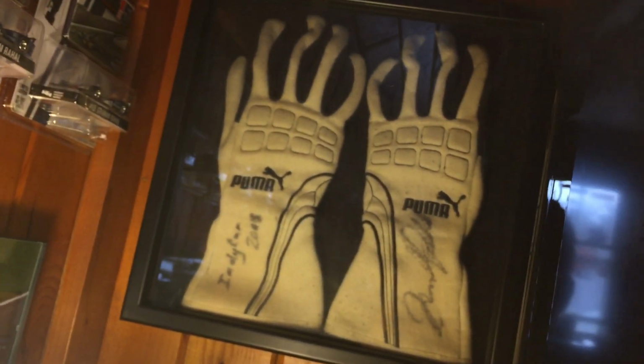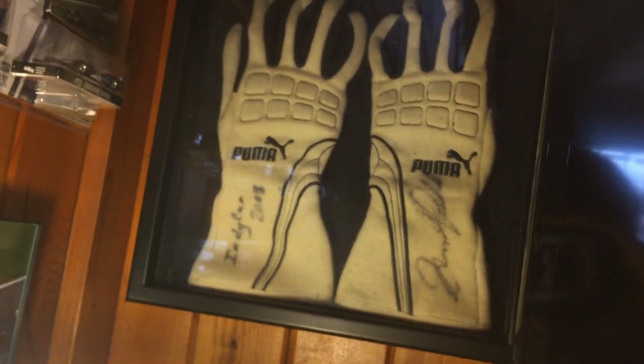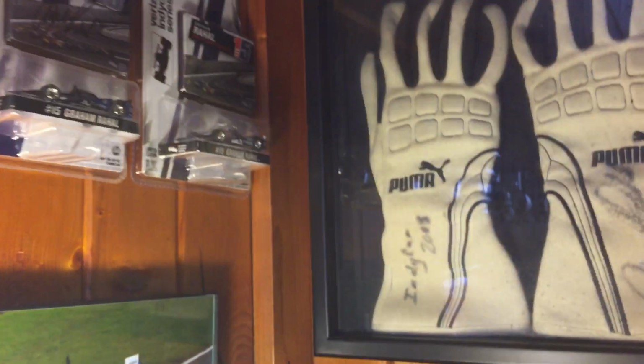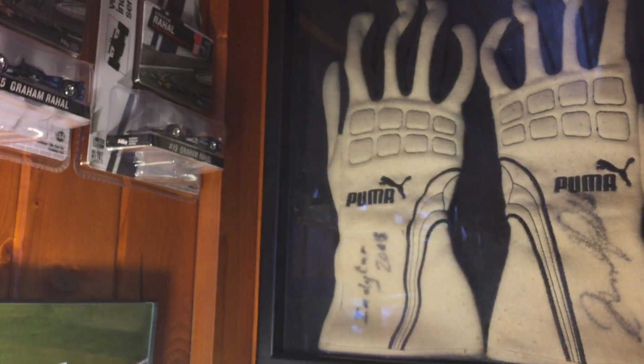He used Pumas then, so it's not like a fake there. But I want to take these to Graham and get them authenticated. I want to know. But I do believe Wildman wouldn't have sold to me if he didn't think so.